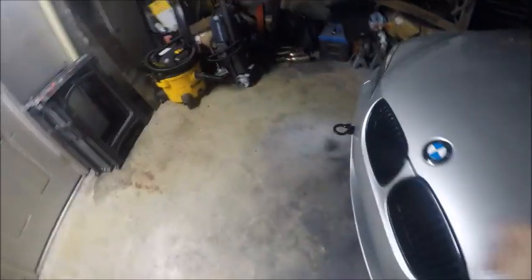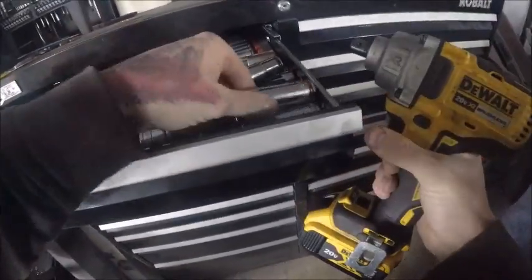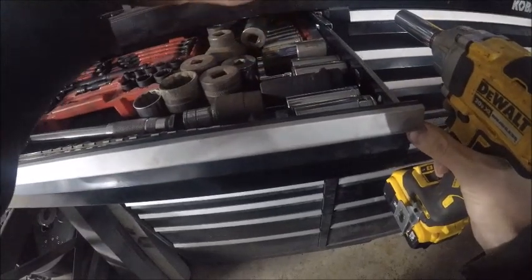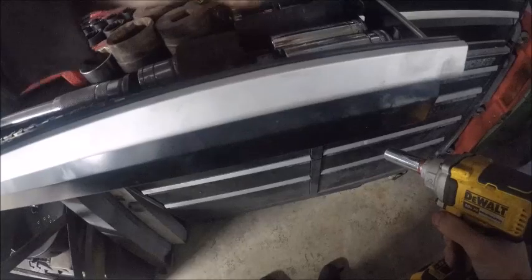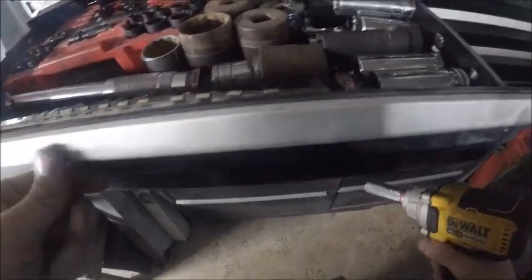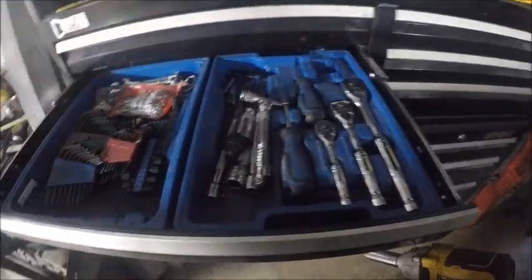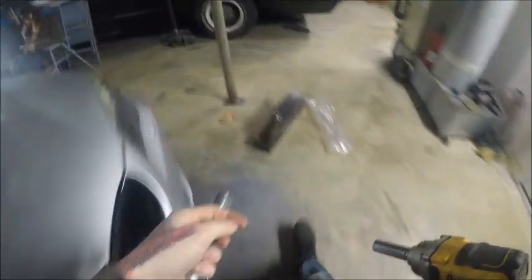Would you care to turn that light on? The one on the right? Come over here, grab the impact and 17 millimeter. Also gonna go ahead and grab the 21 millimeter somewhere around here. There it is. That'll be for the ball joint bolt.